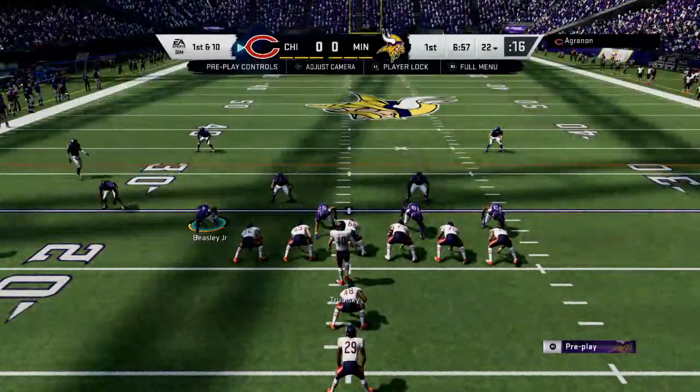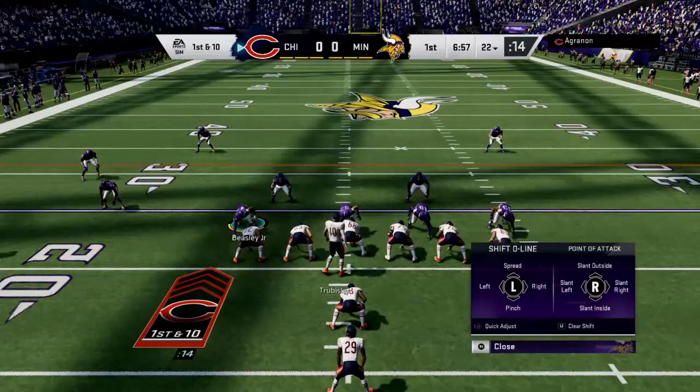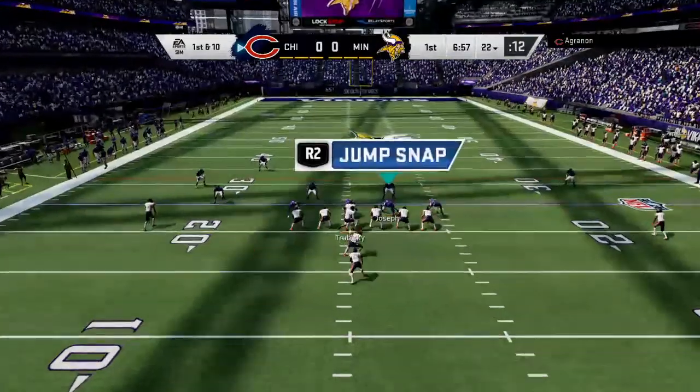Come on! 180! Check right 54. Right 54. Watch the flag.